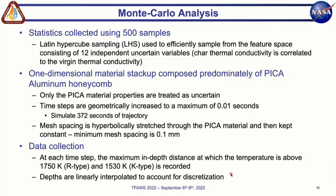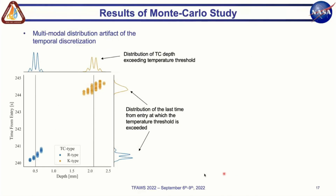In order to optimize the data collection, this process takes advantage of an ability within Icarus to customize the data files that are written out during the simulation. So at each time step, the maximum in-depth distance at which a temperature is above either the R-type or K-type limit is recorded, and that data is then reduced and shown in the following visualization. So this is a scatter plot of the distribution of the TC depth at which the temperature threshold is exceeded for both R-type and K-type. R-type is shown here and K-type is shown here, versus the time at the last time from entry at which that temperature is exceeded, which is on the vertical axis.